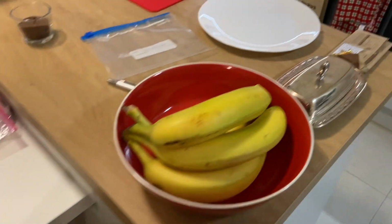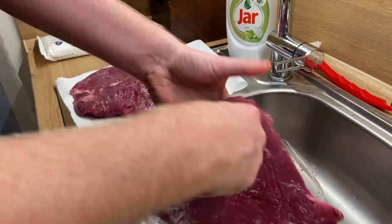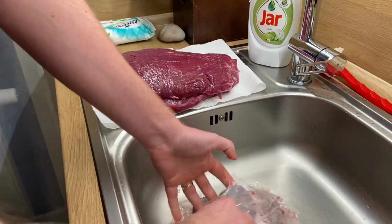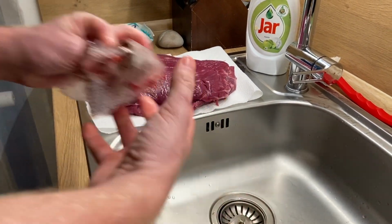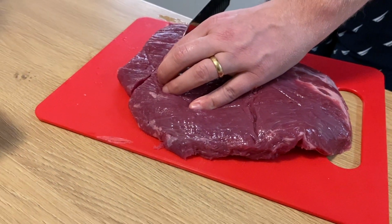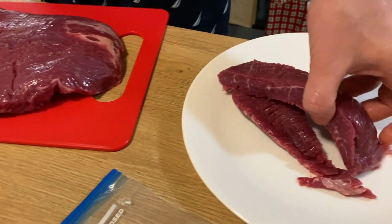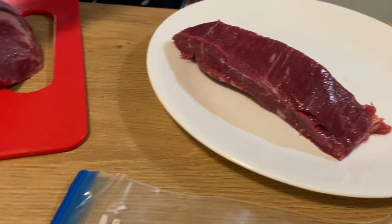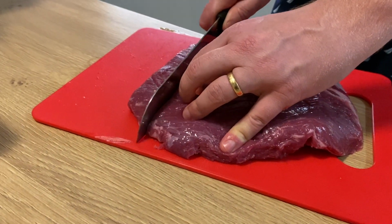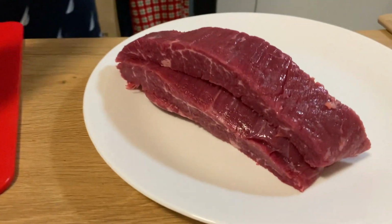So now it's time for prepping our meat. We're gonna start with the flank steak. We just open it in the sink to make sure that it doesn't have too much blood, and then we are just gonna prep it in the other counter. If you're familiar with flank steak, you know it's very rich in flavor, and it's also very thin, so it already has the thickness that we want. So we're just cutting it in pieces that are nice for lunch size and everything.